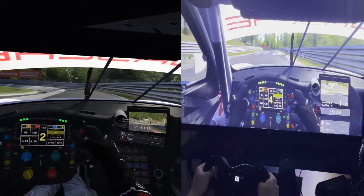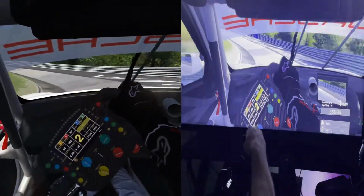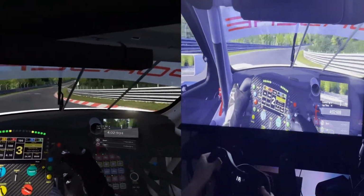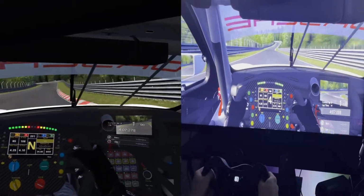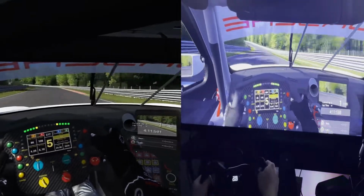And there wasn't actually much input delay either, so it wasn't very noticeable. It's there, but for driving, it's not that bad. Obviously, for a shooting game, it would be horrible. But for driving, it's actually pretty enjoyable. And same with some flying I did on the TV as well. It just looks amazing. But for sure, I'm still going to be sticking with VR for driving.